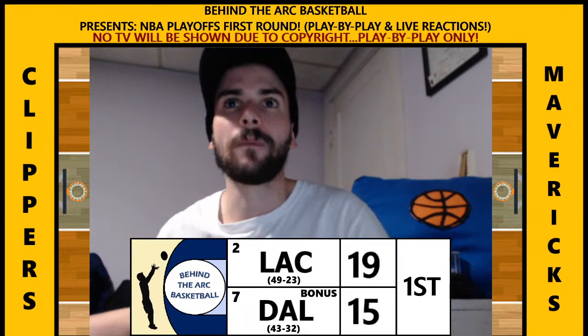So we are back to action. 17-15 to score. That's a deep three taken off the marker by Dallas. No good. Clippers just hit the shot before that with Kawhi. Clippers move it over. Kawhi at the right wing.